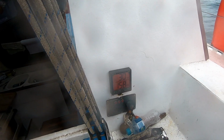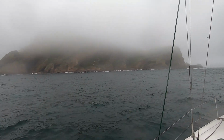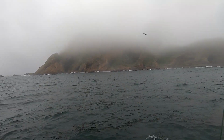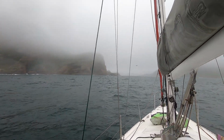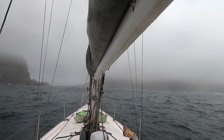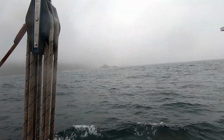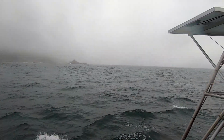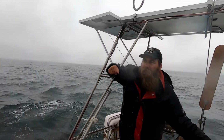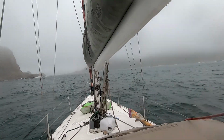2.9 knots, 3 knots, 3.8. Captain Tommy is in charge. Ramming speed. Focusing.